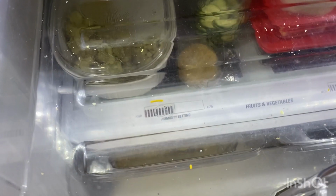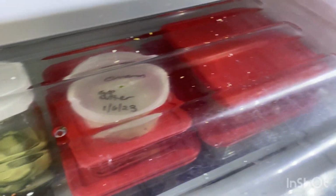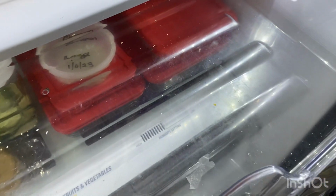We've got some serious cheese crumb action happening all in this drawer, so apparently I need to wipe this out before I start organizing.